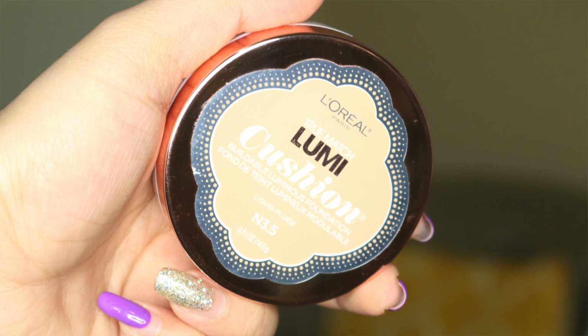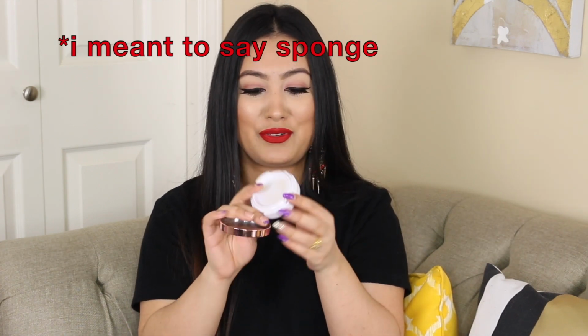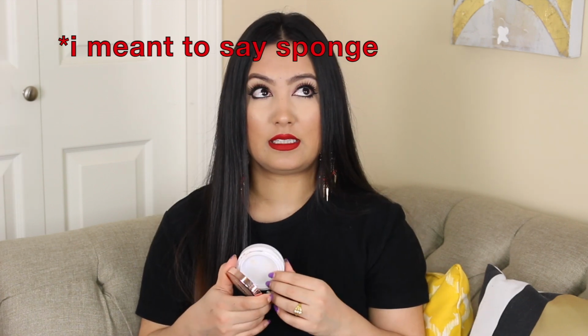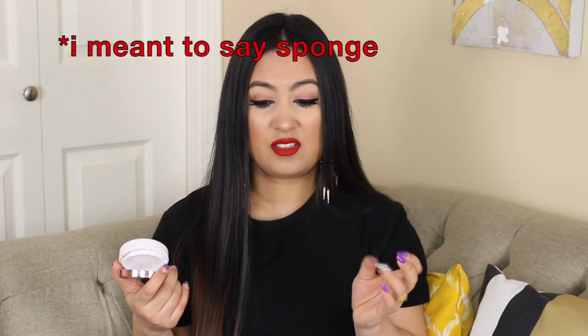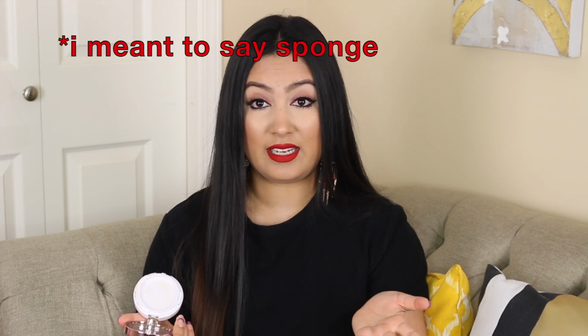So the first foundation that I absolutely love is this L'Oreal True Match Lumi Cushion Foundation. It comes in a container like that, and if you open it up, it comes with a cushion, but I do not have the cushion. I threw the cushion away because it's a weird kind of cushion. Even if you wash it, it doesn't look clean, so I thought I will just throw it out so I don't have that cushion anymore.